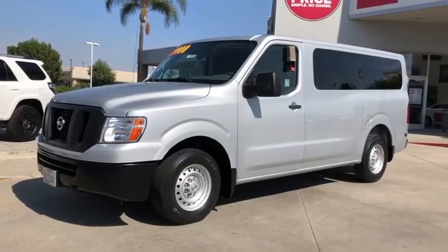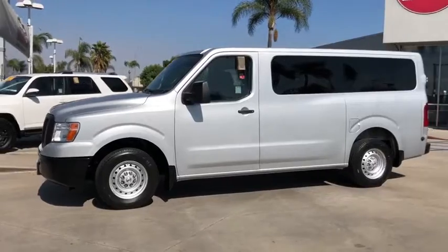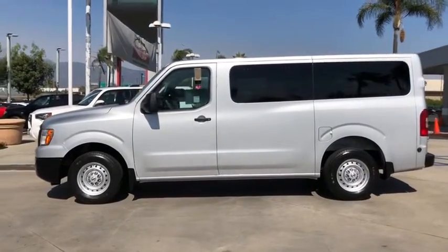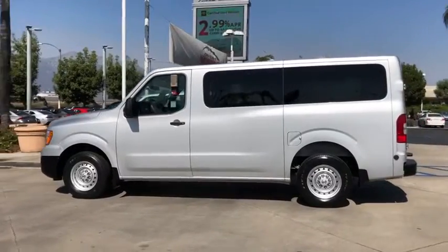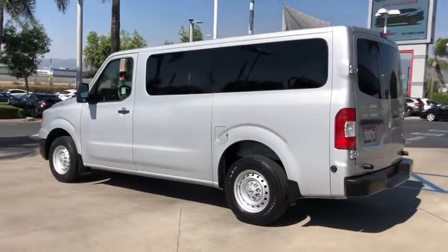Take a ride in the 2018 Nissan NV Passenger. The Nissan NV Passenger is a mixture of functionality, efficiency, and performance. It also provides the ultimate flexibility in both seating and cargo space. This vehicle has less than 10,000 miles.